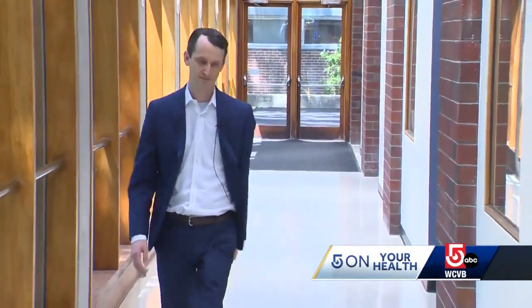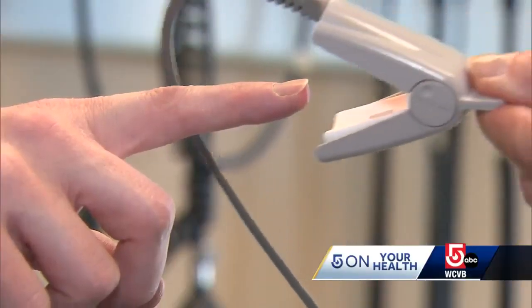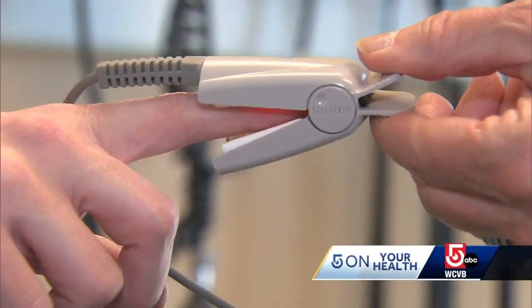Yeah, well, Dr. Gottlieb says asking manufacturers to improve pulse oximeters is what he's doing. He says one solution is adding a mechanism to the device that measures skin color.